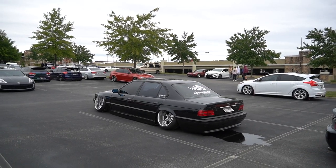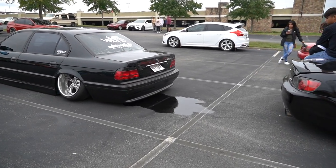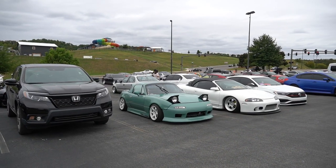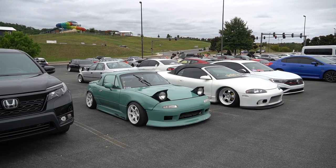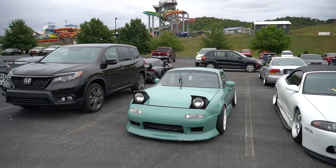Poor Chino, dude. I don't know if he knows it yet, but I guess he cracked an oil pan or transmission or something. But oh, dude, nice little green Miata. I don't think y'all have seen this since it's been this color, but kitted out on the Gram Lights, hardtop, mirror tint. This thing came out really good.